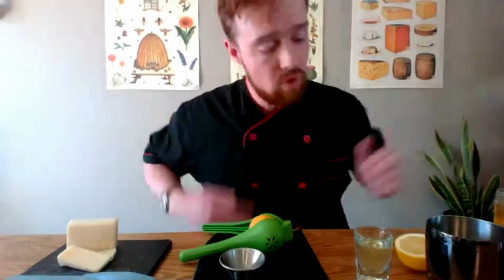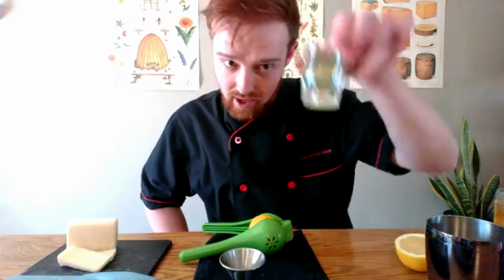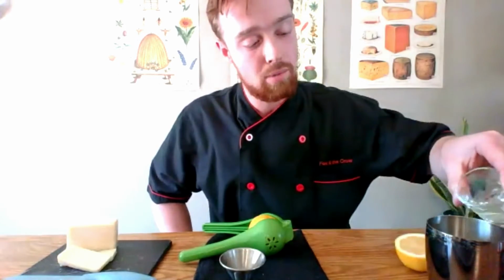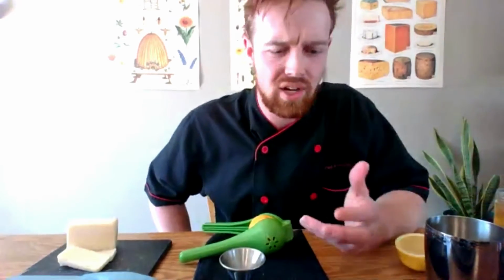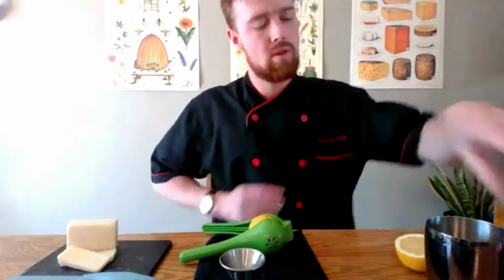And then lastly, this calls for a 1/2 ounce of egg white. Instead of trying to go through a bunch of eggs and separate that out in front of you all, I figured I would do that ahead of time. So we have a little egg white right here. And the purpose of that is to get it to froth up real nicely. It gives it a much better texture. It almost gives you a meringue whip to it.